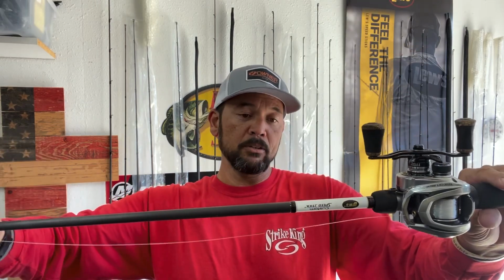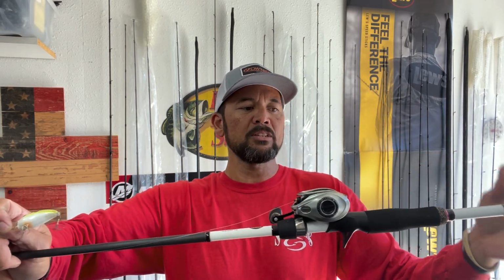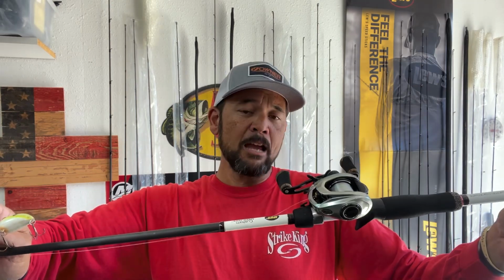It's a medium heavy action, but it's a moderate fast. So instead of breaking right into a stouter backbone, this thing's gonna really bend. It's gonna perform more moderately that way. Line weight for this rod is 10 to 17, and lure weight is 1/4 to 3/4 ounce. But basically, the type of rod that I like for this type of bait is a 6 foot 6 to almost a 7 footer, and medium heavy, medium type action.